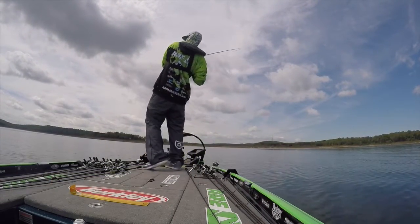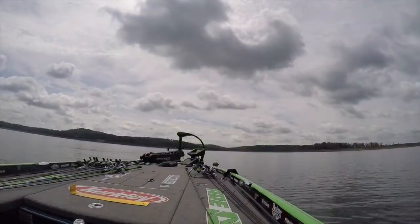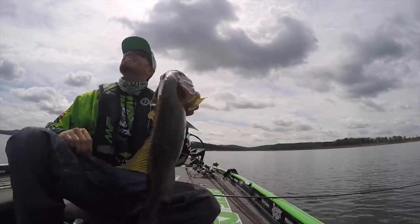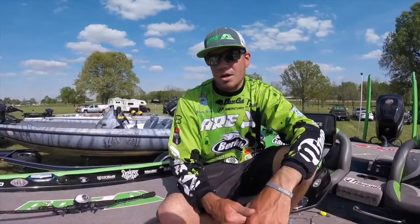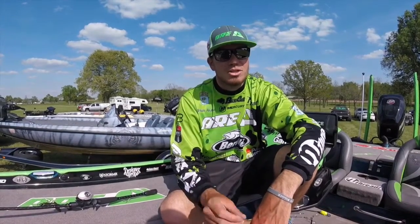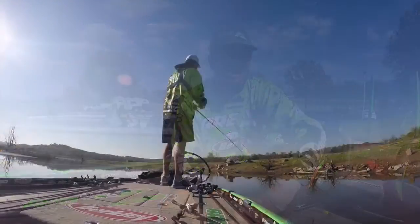It was key for me to use really light line, especially here in the Ozarks, because the water clarity is really, really clear. So what I was doing is teaming up 10-pound braided line to a 6-pound Trilene 100% fluorocarbon leader, and that was definitely key. Throwing that on a real light rod, you need a light rod, especially when you're throwing those little swim baits, because you're using a real small hook. I was throwing a 7-foot medium light action rod.